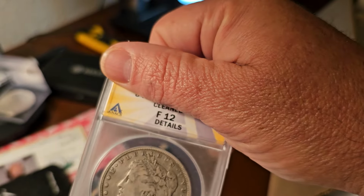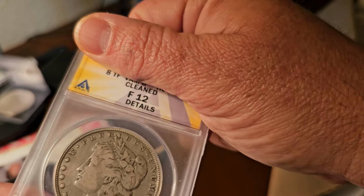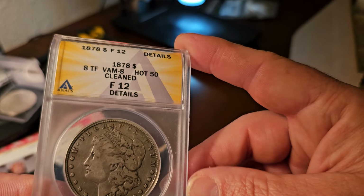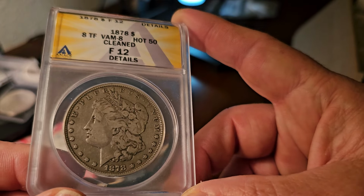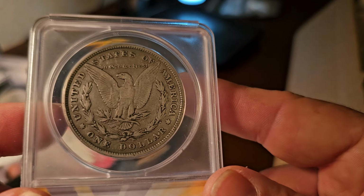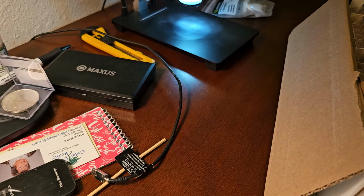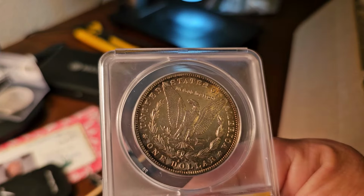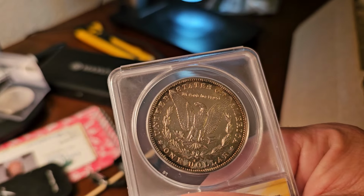So this one actually came back fine 12, so maybe my 8 bumped up to a 10 and my 12 stayed with 12, but unfortunately it is clean. And it actually is a Hot 50 VAM, VAM 8. I don't know that it's an expensive VAM, but it is a VAM at least that's on the Hot 50 list. So I'll have to check that out a little bit, see what that might be about. Like I said, I'm pretty sure it's not one of the more rare, super expensive. If you don't know a whole lot about VAMs on the 1878, the 8-tail feather reverse, there's quite a few pretty crazy VAMs on that.